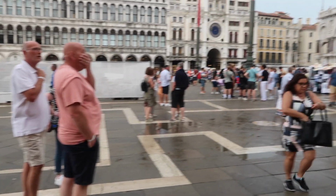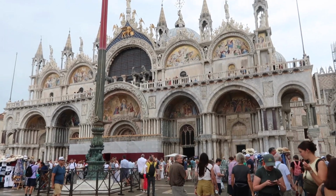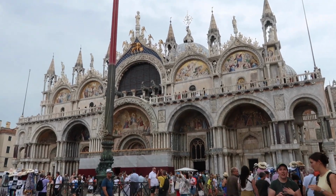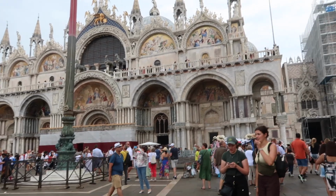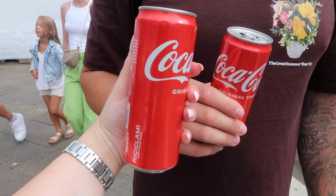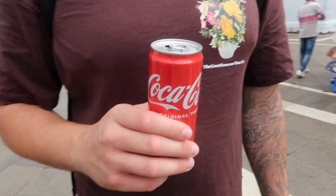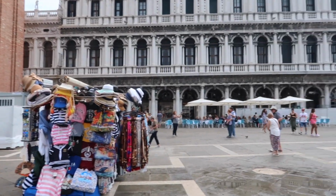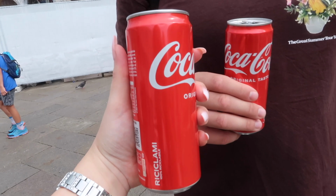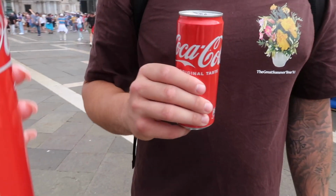The views were unbelievable. You can see St Mark's Square is way busier in the day, even when it's raining. So if you don't really like crowds, I'd suggest coming at night because it wasn't very busy when we came at night. So me and Chad were smart and we went to the spa and we bought a can of Coke each, which was 80 cents. Whereas if you bought one anywhere around here or even in a cafe, they're anything from €3 to 12, aren't they? So cheers.